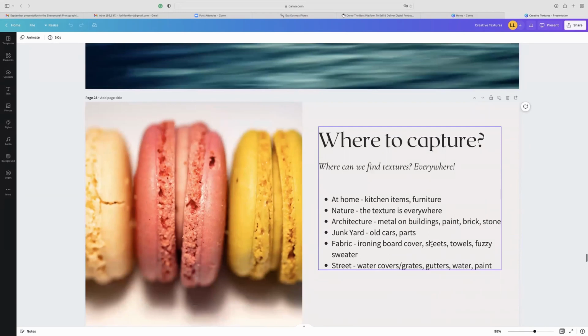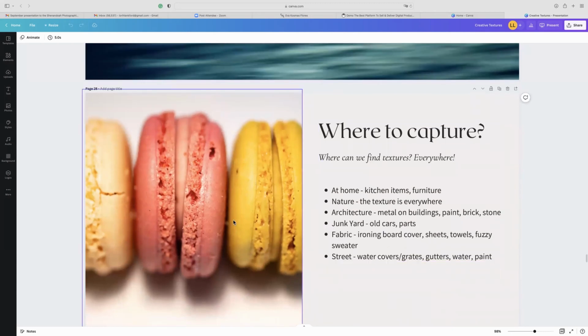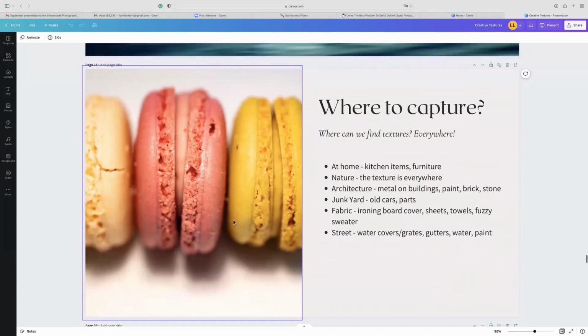So where to capture? Well, you can find textures anywhere and everywhere. Of course, at home, if you like to shoot food, kitchen gadgets, things around your house, furniture, you might have a piece of wood or metal. So, think about things around your home and you'll be surprised because textures, of course, are everywhere.